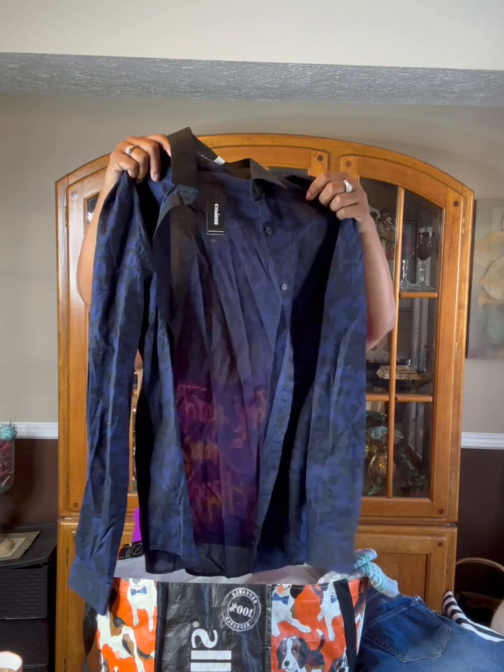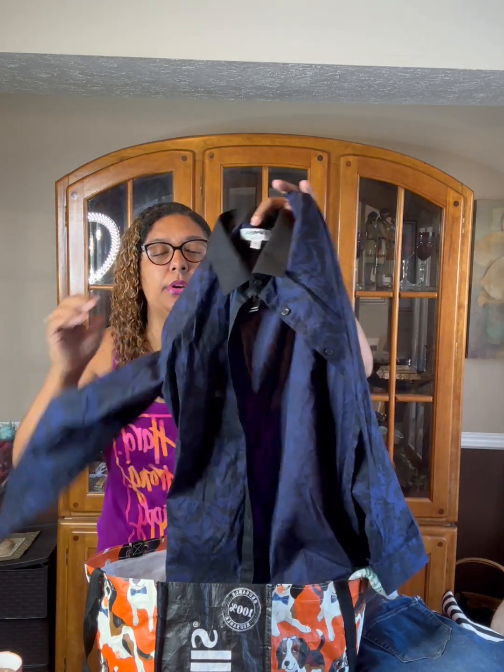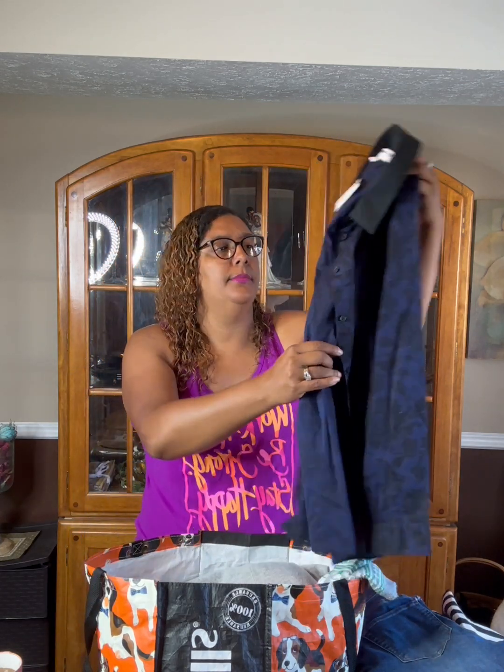Next is a men's Express slim shirt. Was originally $59.95. Actually got two of these. This one is a navy blue and black floral button-up shirt, and this is men's. So I got that. And here's just some random cozy cabin socks.